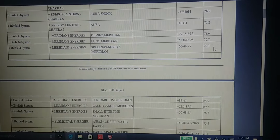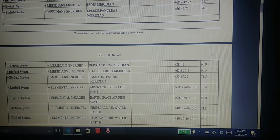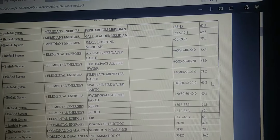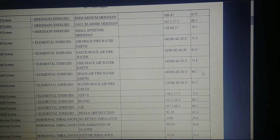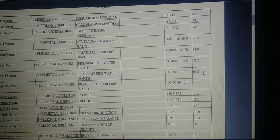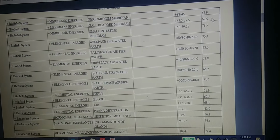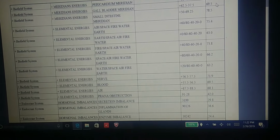Spleen and pancreas meridian. Pericardium meridian, 65.9. That's a center of emotions. Gallbladder meridian, 69.5. Small intestine meridian, 78.5. So pay attention to the pericardium meridian, gallbladder meridian, and this correlates with the heart chakra and the solar plexus too.